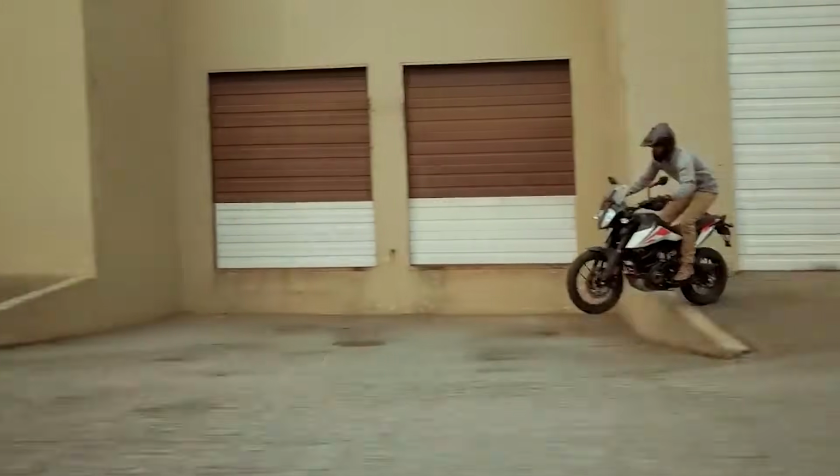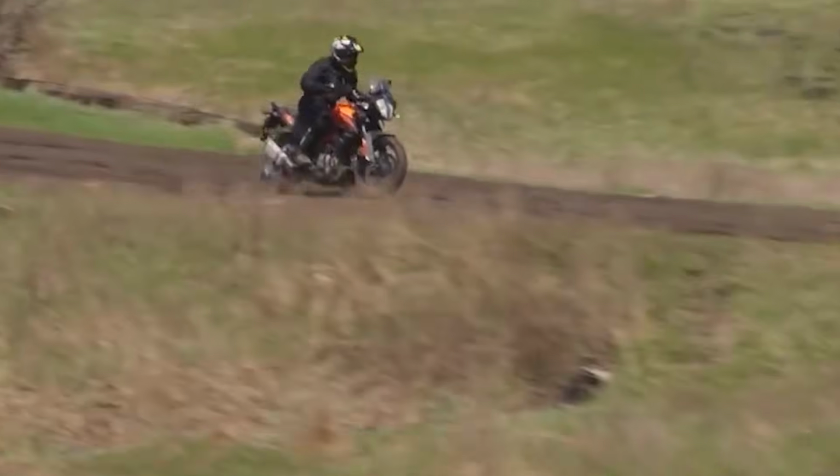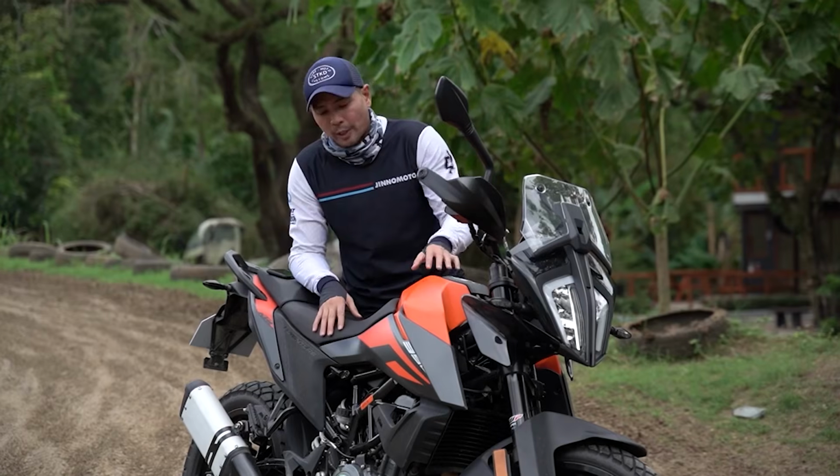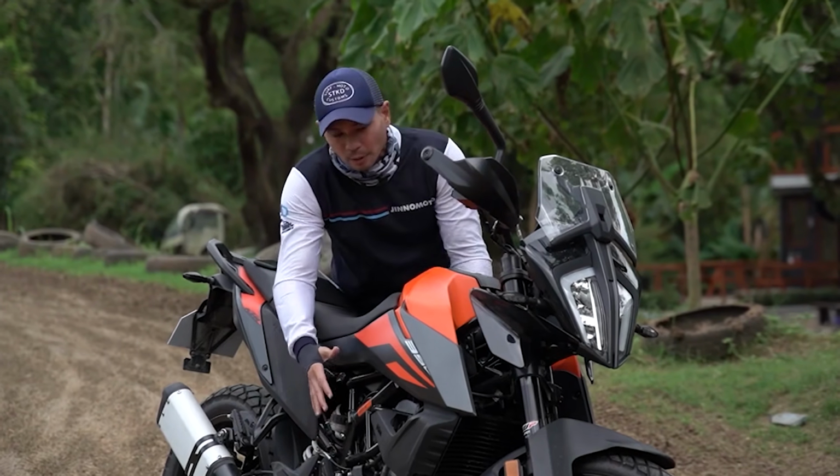It's not the motor, it's the steering and suspension setup that feel loose, vague, and unpredictable when it matters most. When it first launched, the 390 Adventure was celebrated for how flickable it felt.